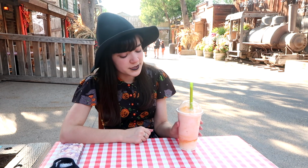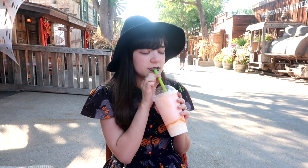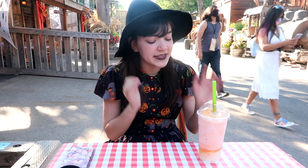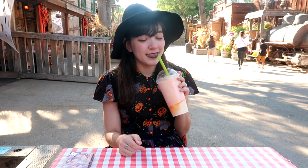They're super tasty. All right, guys, I had to get another one of the orange creamsicle Icee floats. It's just so good. It's amazing. It's an orange cream Icee with vanilla soft serve. It's so good. It's delicious. I'm telling you, you have to get it when you come to Taste of Falloween because it is fantastic. It's just too good to miss out on. I think it might be my favorite thing.